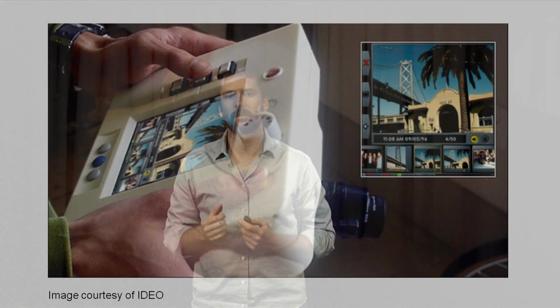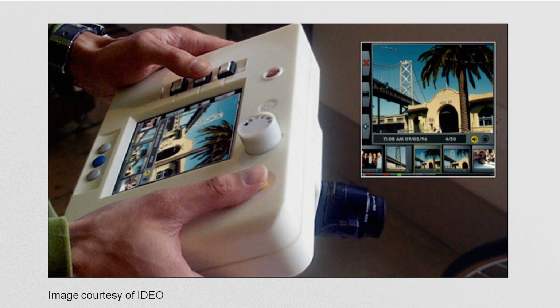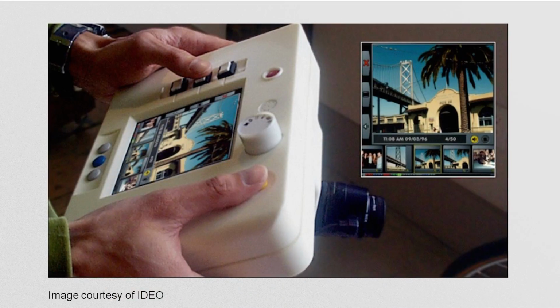Here's a wonderful example of a prototype from IDEO. In the late 90s, they were asked by Kodak to help design the first consumer digital camera. At this point in time, cameras were something with film. Digital cameras open up a host of new opportunities, being able to see the picture you just took, for example. And to explore these new interactions, IDEO created this big camera back.